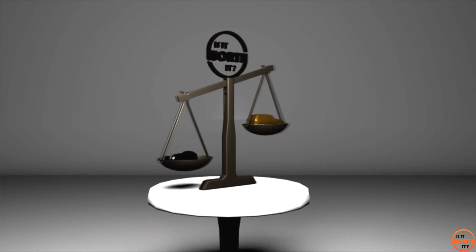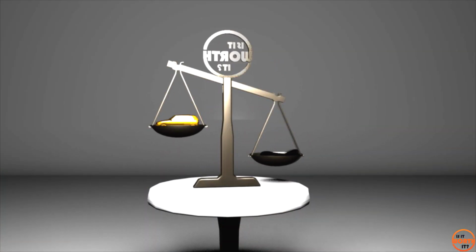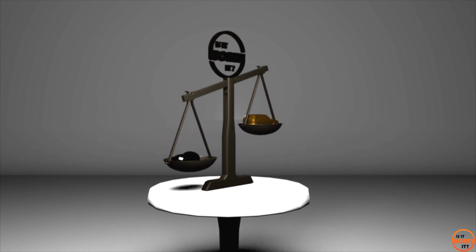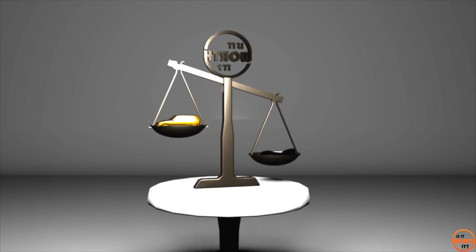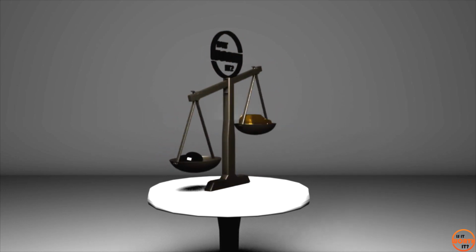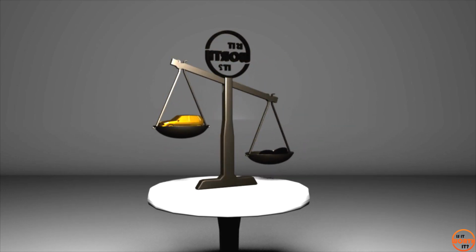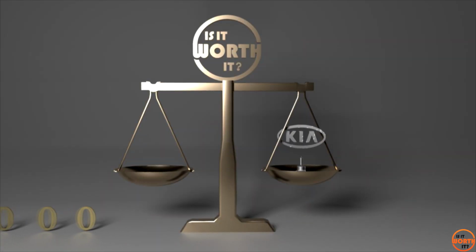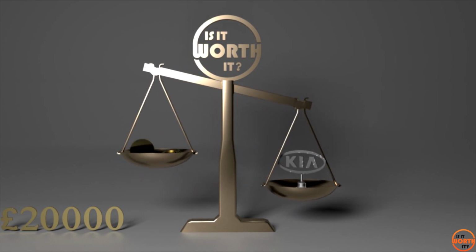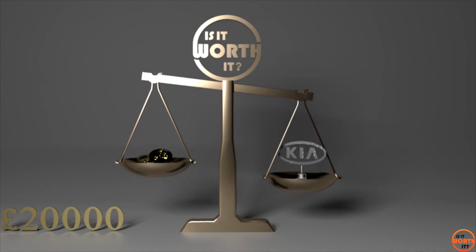So we were pleasantly surprised when reviewing the Kia Sorento, the KX2 pack, with all the features and practicality it has for its price. And of course we've got to weigh that up against its appeal, the fun factor, and also the features. Now also, you do get a 7-year warranty with the Kia as well, which is worth mentioning for any potential buyers. So the Kia comes in at a whopping £20,000, and of course once the coins load we can actually see it weighing up. So as you can see, because the scale weighs up evenly, we can say that the Kia Sorento is worth its money.